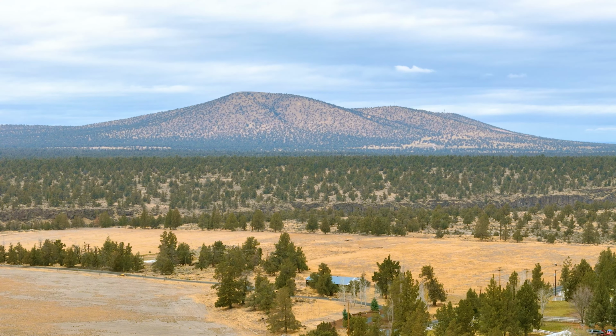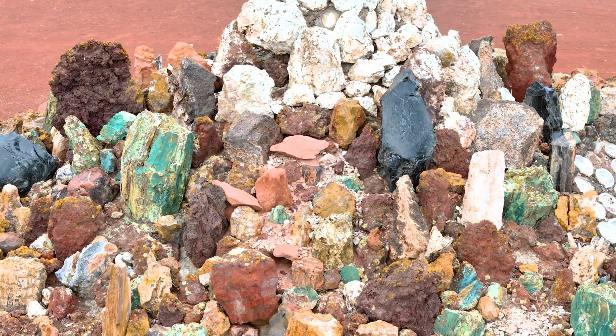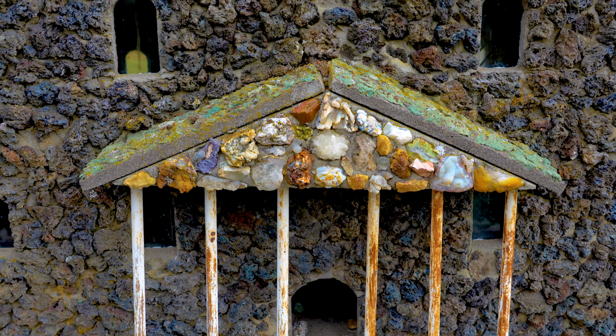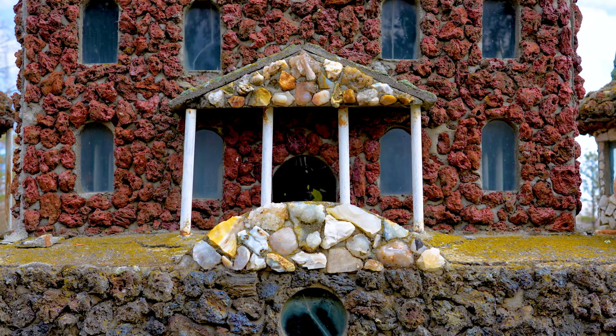In Oregon, we're surrounded by interesting geological formations, and small collectible rocks are abundant. One artist went above and beyond in creating something out of those rocks from our natural landscape.